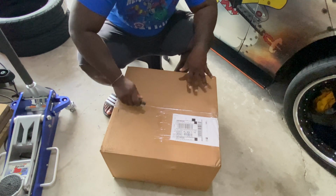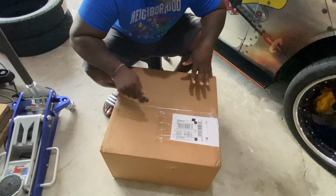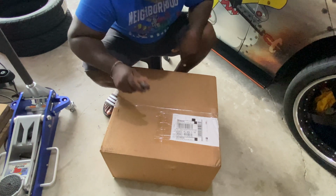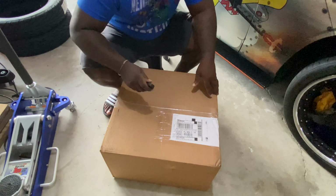So this is the first time I'm seeing the front runners. I ain't gonna lie, I already looked at the back wheels, but I hadn't seen the front wheels yet. I saved the front wheels just for you guys, okay? All right, let's get to it.